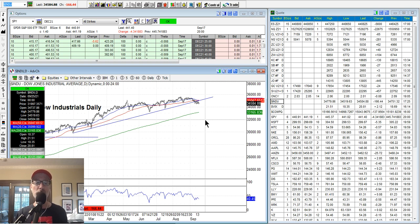Of course, the pandemic shook everybody out. It was a very unique situation. But once again, companies are still operating. Companies are putting out earnings, good sales, and the stock prices will follow. So let's take a look at some individual stocks as we do, and see what's happening on that front.